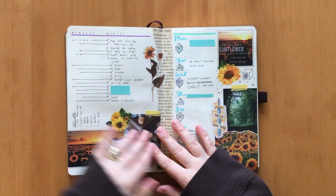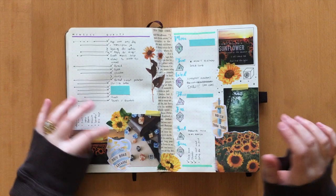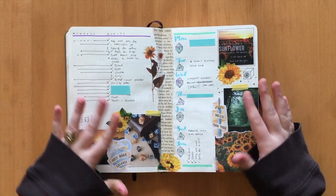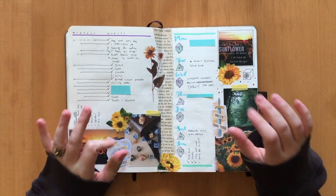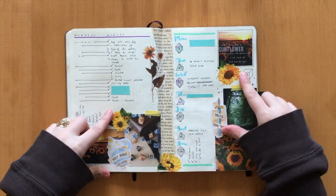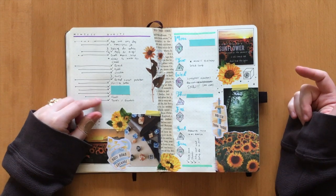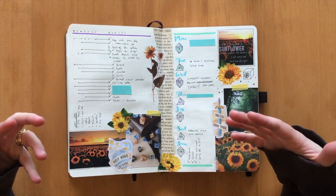So for week 3, I did something similar. I did a Paladin Cleric spread. Paladins and Clerics are my two favorite classes. I chose Sunflowers because I am actually currently playing a paladin who's like inspired by sunflowers.